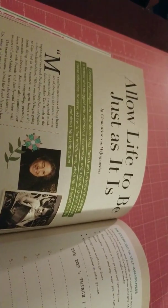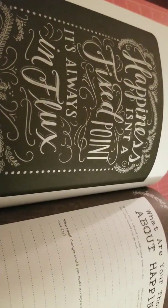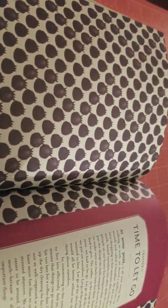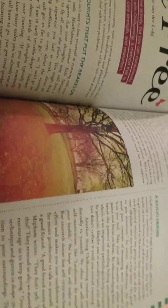I think it is. You know, allow life to be just as it is. More writing exercises, more reading materials. Happiness isn't a fixed point, it's always in flux. What are your thoughts about happiness? Very nice paper there. Time to let go. Let your mind run free.